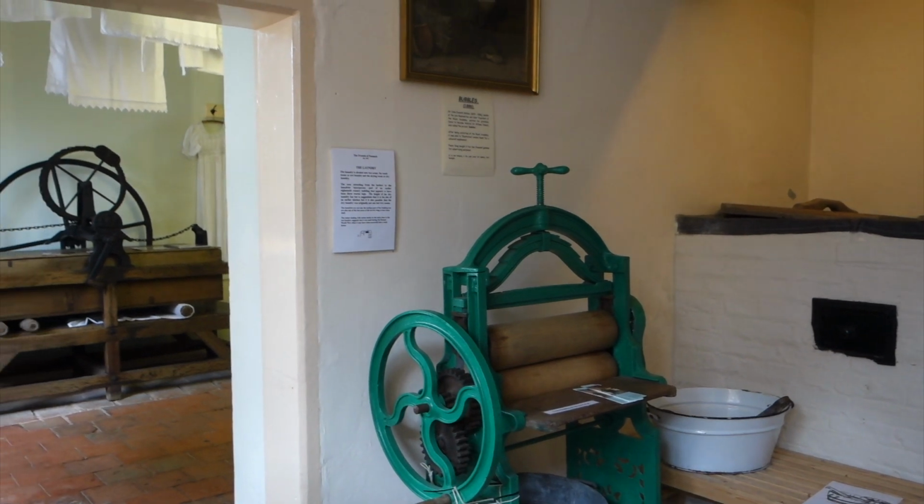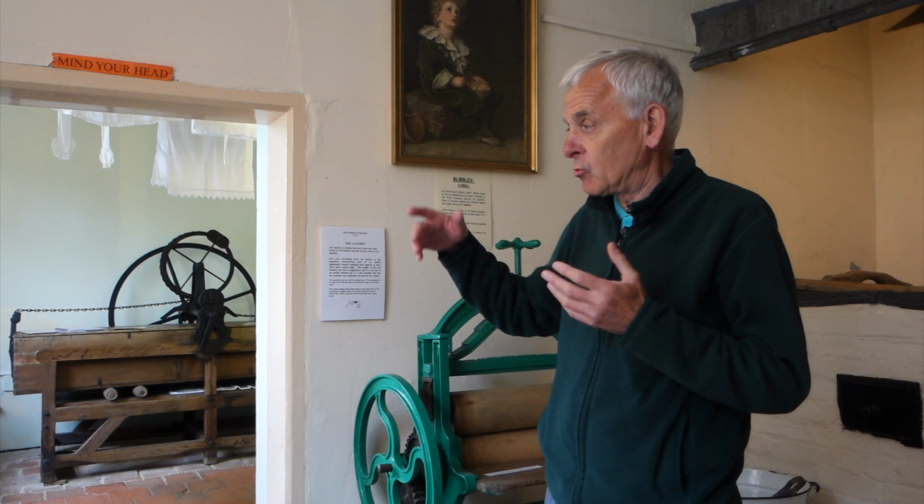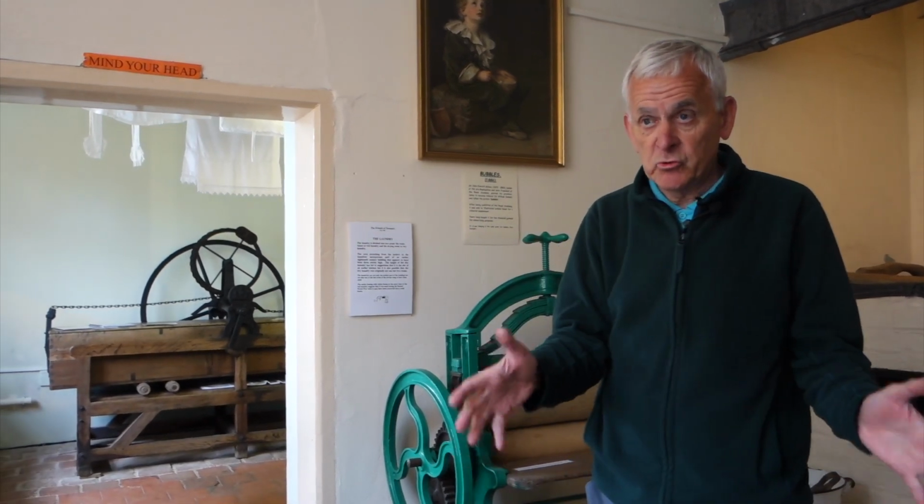Here we are in the laundry. Got two areas for the laundry. We've got the dry laundry, which is there, and the wet laundry. We're in the wet laundry.